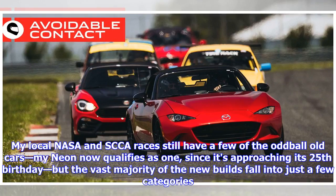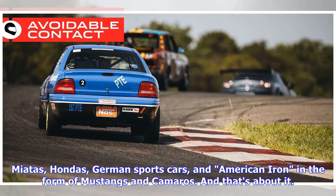My local NASA and SCCA races still have a few of the oddball old cars. My Neon now qualifies as one, since it's approaching its 25th birthday, but the vast majority of the new builds fall into just a few categories. Miatas, Hondas, German sports cars, and American iron, in the form of Mustangs and Camaros. And that's about it.